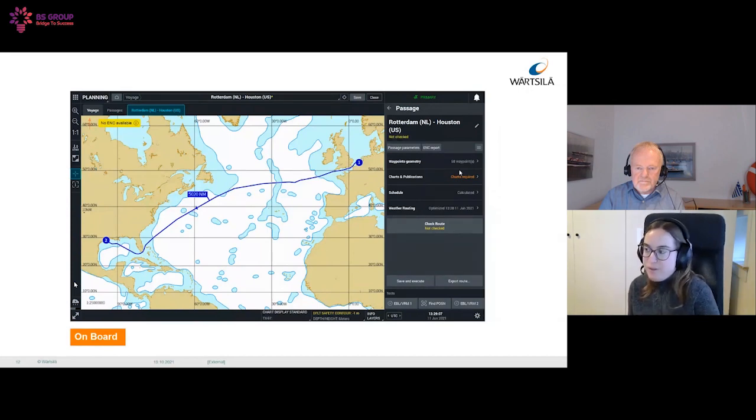An example of how we do this is that we provide automatically charts and publications that are going to be relevant to the route that is going to be sailed. Our system also performs automatic checks for safety that will be highlighted at the end of the process for the crew and the navigators to check. And at the same time, the route is created, so the crew can fine-tune the waypoints according to their knowledge, of course, but the basics are already done.